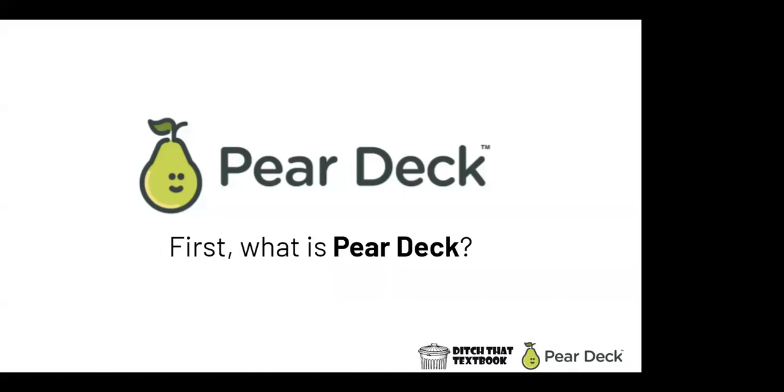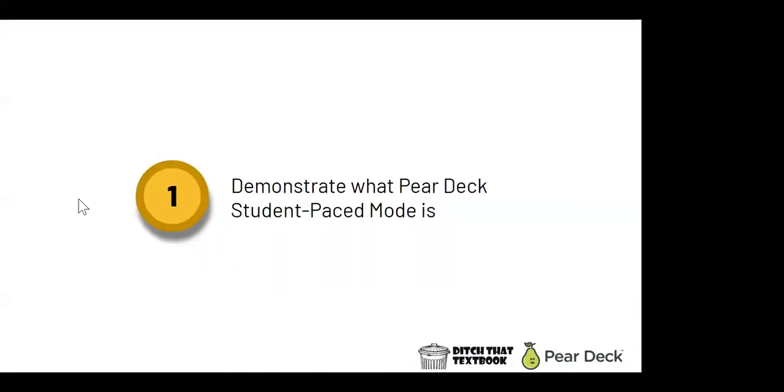And at first, I looked at this and thought, boy, this looks like something that's probably pretty complicated. It's really not. In fact, if you just go to peardeck.com, if you're not familiar with it, they'll walk you right through all of the steps, which is pretty good. So with that in mind, let's keep moving.